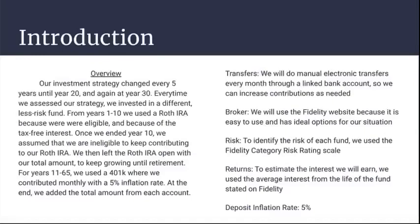And to identify the risk of our investments, we used Fidelity's risk rating scale. And to estimate the interest we will earn, we use the average interest rate from the life of the fund stated on the Fidelity website. And lastly, we assume that our amount to contribute increased by 5% every year. And for each of the following slides showing our investments, it will show the type of fund, what retirement account we are using for the fund, estimated interest rate, fees, risk rating, total balance, and the asset allocation.